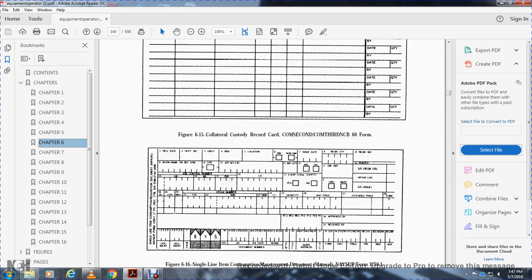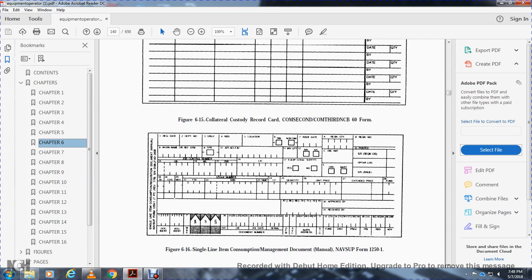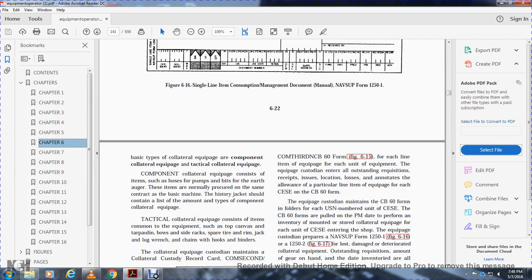Collateral custodian record card, single line consumption management document manual. Basic types of collateral equipment: the component collateral equipage and the tactical collateral equipage. The component collateral equipage consists of items such as the hose, pump, bits, rope, and auger. Those items are normally procured by the same contract with the basic machine. The history jacket should contain a list of the amount and type of component collateral equipage. The tactical collateral equipage consists of items of common equipment, such as the canvas, tow, plunge, ball, side racks, spare tire with chains, racks, long wrenches, chains, hooks, and binders.